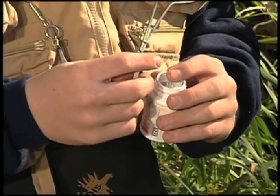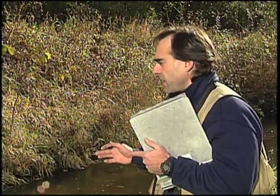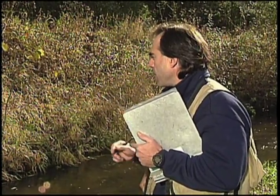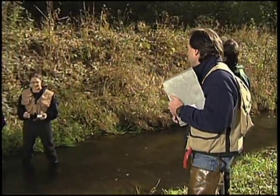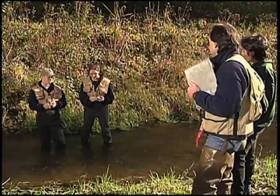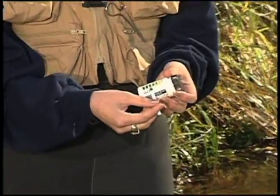Okay, we're looking at dissolved components here, especially nutrients and dissolved minerals. Nitrate's an important nutrient. Phosphate is too. We'll measure for that later. Aaron has the alkalinity measure, and that's a measure of dissolved minerals. Yes, I have alkalinity, and according to my reading, it's about 180 parts per million.